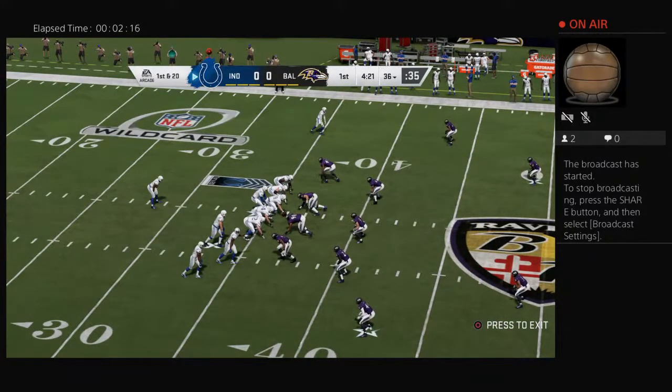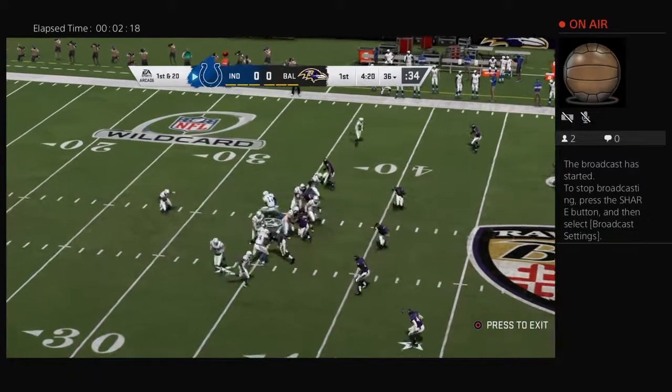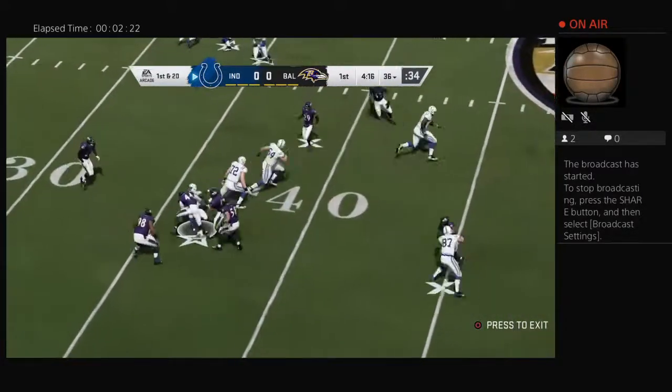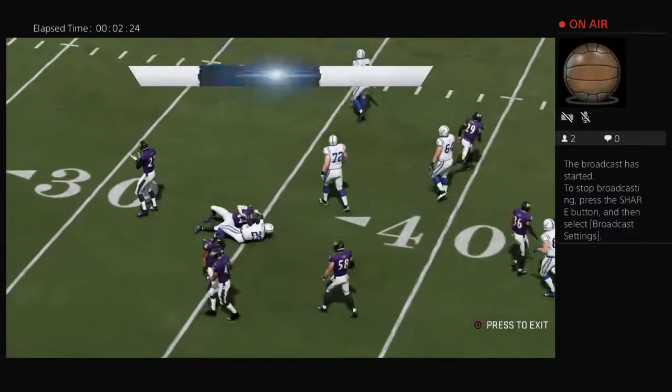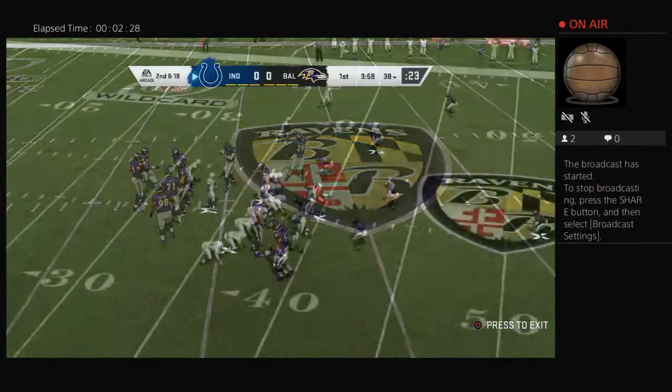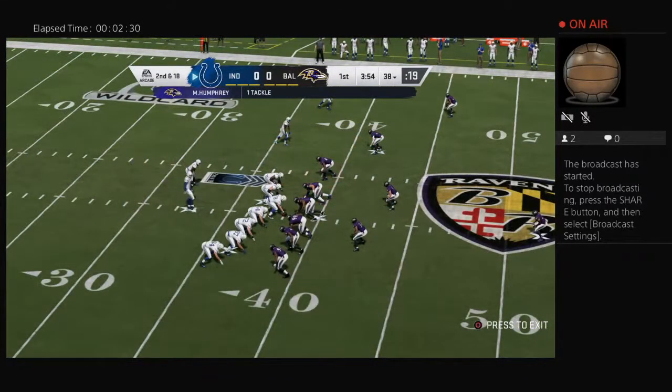I've often wondered why that doesn't happen more often for guys that play center. Having to snap the ball and then trying to get your hands into the proper position, that's difficult to do. He got caught that time. And he'll get this up to about the 38-yard line. Marlon Humphrey with the tackle defensively.